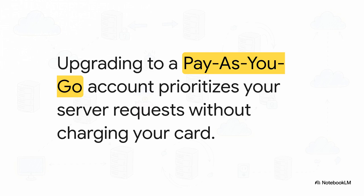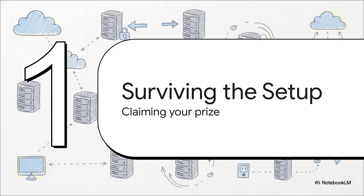But, of course, you run the very real risk of unexpected charges if you accidentally provision a paid AMD shape or, say, exceed the storage limits. Section 1. Surviving the setup, claiming and keeping your prize.